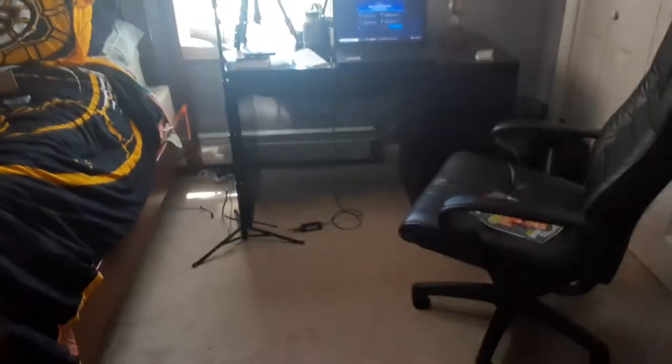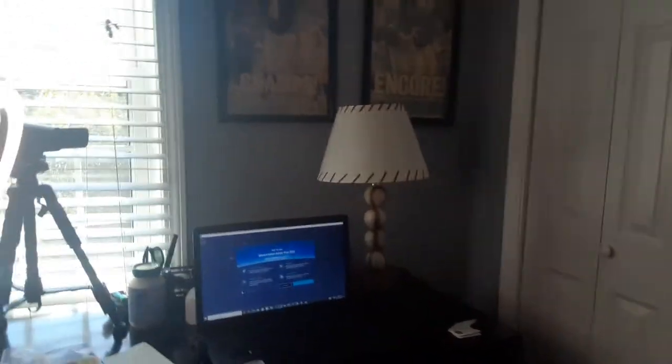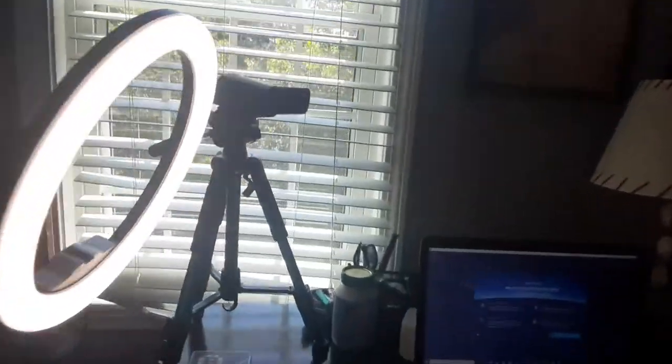It's completely redone like this. And this is all it is: a desk, a chair, a backdrop, and my bed. It's right here, and my bed's never been in footage until today. So there you go. It's all shot in my room. Nice fan, air conditioning down here. It's always been shot here from my room.